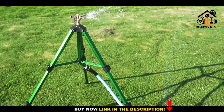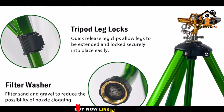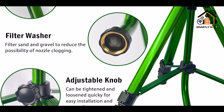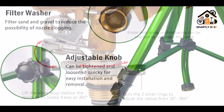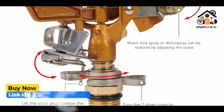The nearly 360-degree rotating sprinkler heads offer customizable spray reach and angles with 4 distinct settings that enable you to adjust water distribution precisely to your yard's requirements. This ensures every section of your Bermuda grass lawn receives adequate hydration, preventing dry patches and promoting even growth.